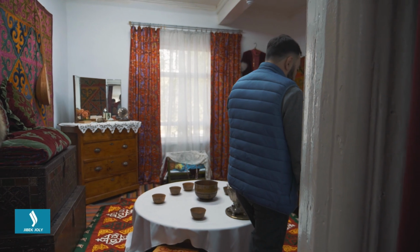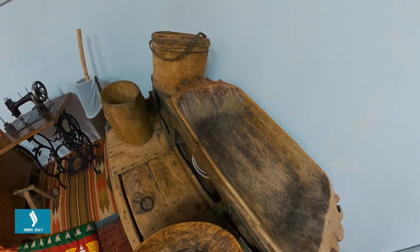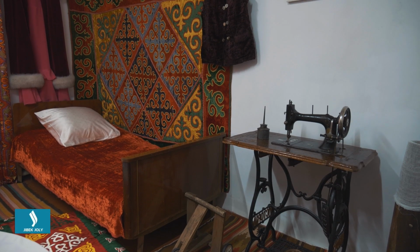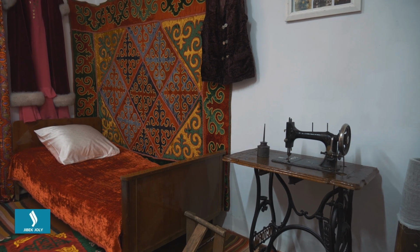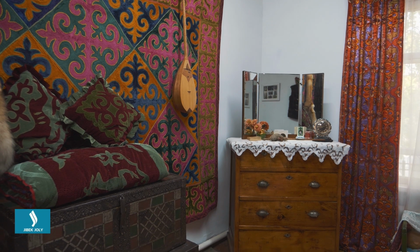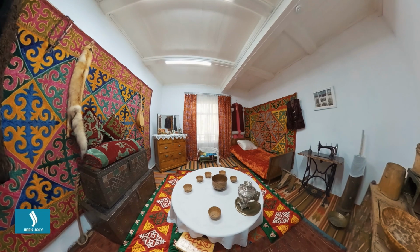The further transition of the Kazakh people from a nomadic lifestyle to a settled one was going on during the period of the Soviet authority. Collectivization, hunger, difficult years of the war, all this was reflected in the minimalistic way of life. In the living rooms of those years, one could find only the most necessary things.